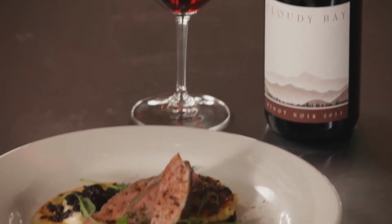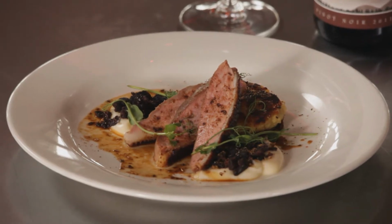Welcome to the Foodstore Chefs. Today I'm joined by Cloudy Bay winemaker Tim Heath. And today we're going to cook duck breast, black pudding, parsnip puree and potato rosti. And we're going to find the perfect wine match.